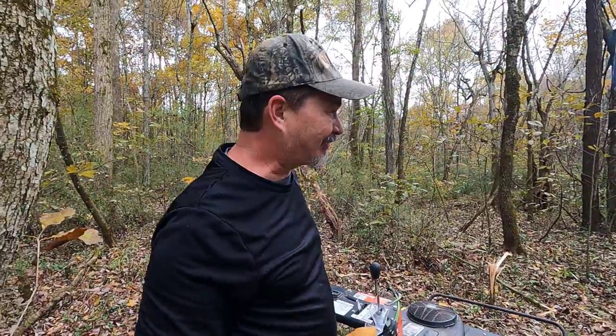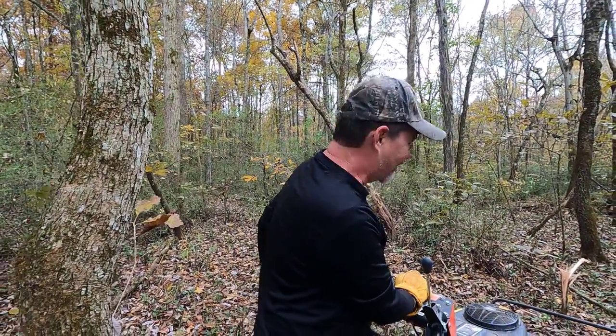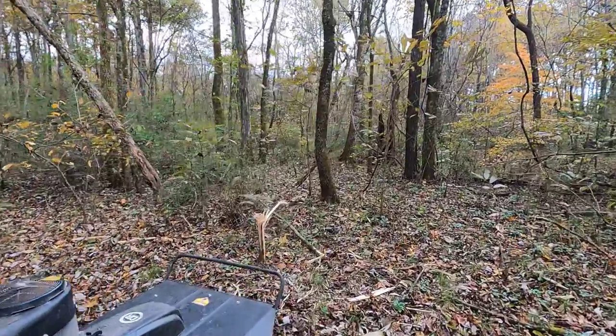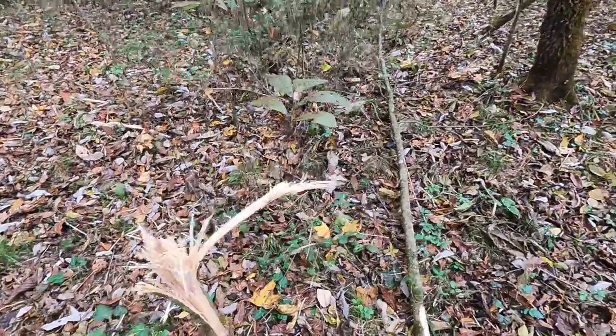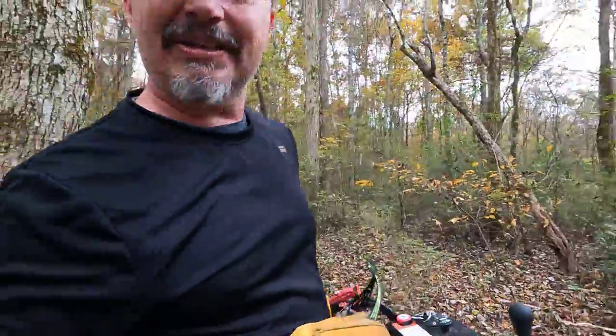Back that far, obviously got some oil mixed in there with the gas, I'm assuming, created that big old puff of smoke. No harm done, but that's a little bit big to be cutting. Come back with the chainsaw and get a lot of this bigger stuff.